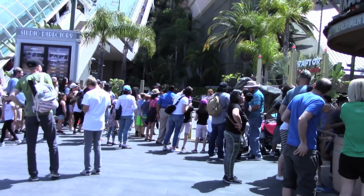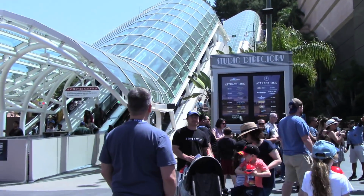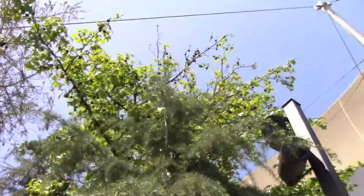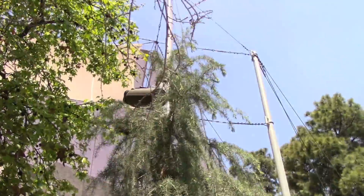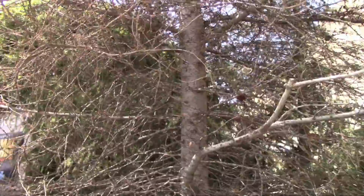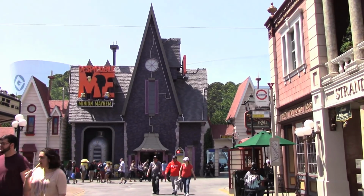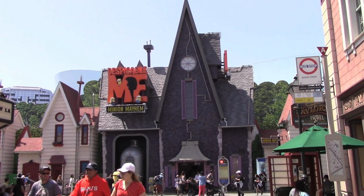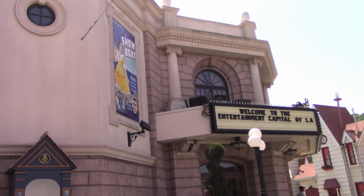All right, well, that's it for the lower lot. See ya, Tango. We're heading back to the upper lot. Here we go. They have this barricade up here, and I believe it's because they planted this tree here. Might be. It looks like it's been planted recently. This one, unfortunately, looks like it's dead. That's sad. I turn the corner. Oh, look. It's Gru's house for Despicable Me, Minion Mayhem. And right next to that, or actually across from that, is, of course, the Globe Theatre.